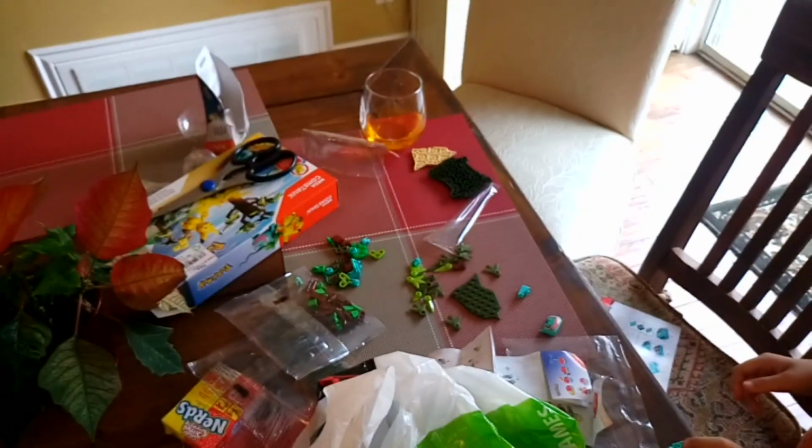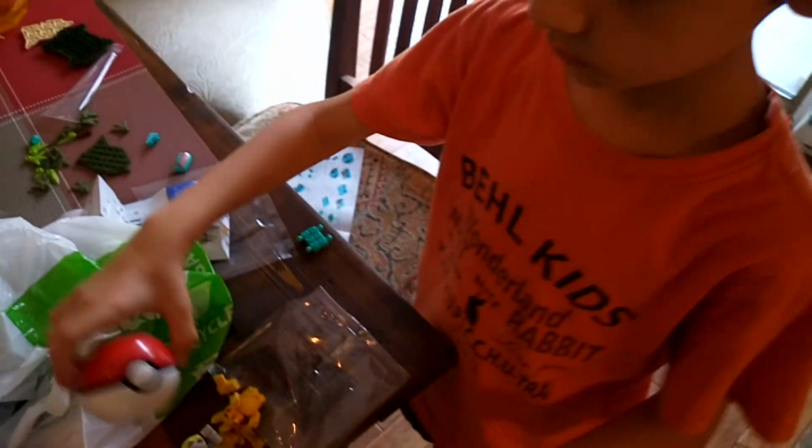Brownies. JD has a new best friend. My cousin Kenny is spoiling him. He bought him some Lego Pokemon. Not Lego, but similar. Building block Pokemon.